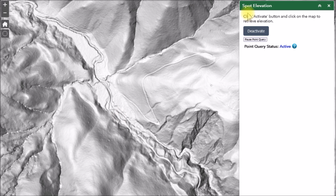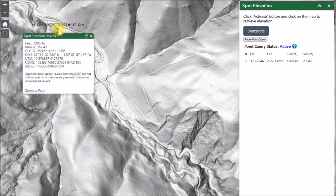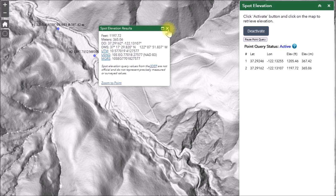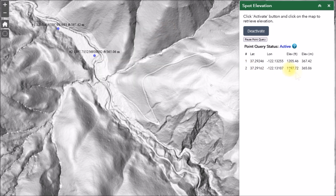This is the spot elevation function. I can come up here and there's an elevation right there, 1,205 feet. So that's a little below the very top end. I just wanted to get a spot I could click on. And here we are at the first bend of the creek. And let's see, we're down to about 1,198 feet. So in this stretch here, there's only 7 feet of drop.